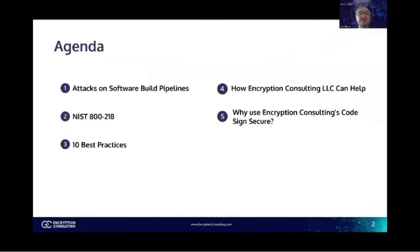So our agenda today is going to focus on five different topics, starting with attacks on software build pipelines. We'll take a look at the different challenges you face with code signing, some of the different things that you can use to protect yourself while code signing, and things of that nature. From there, we'll move to NIST 800-218, and I'll explain that in depth once we get there. Next, we'll move to 10 best practices when dealing with code signing and software build pipelines. And then our last two points, we will focus on how our company, Encryption Consulting, can help, as well as why you should use our code signing platform, CodeSign Secure.